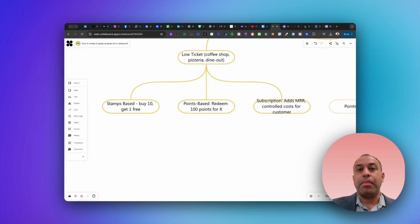So it adds monthly recurring revenue for you and the business, and then they get like a pie, right? But the subscription is 4 pies a month. Like if they get that on discount, why not? It's a win-win for both sides. So I think in the low ticket context, these are probably going to be the kinds of programs you're looking at: stamps-based, points-based, and subscriptions. Again, it's just a matter of choosing one and launching it out there, seeing how your customers respond to it.